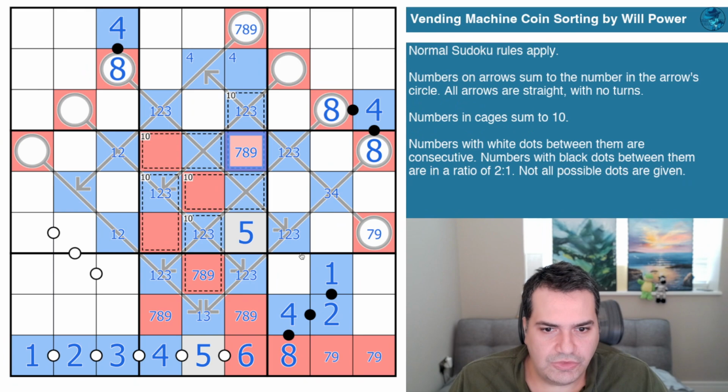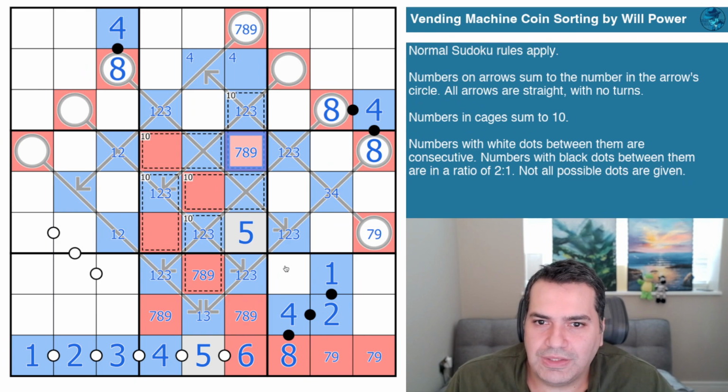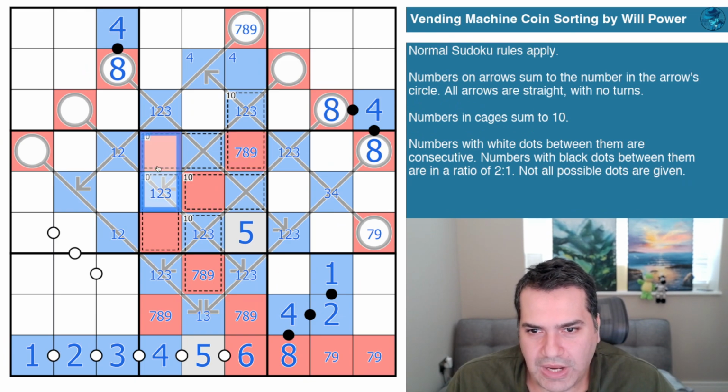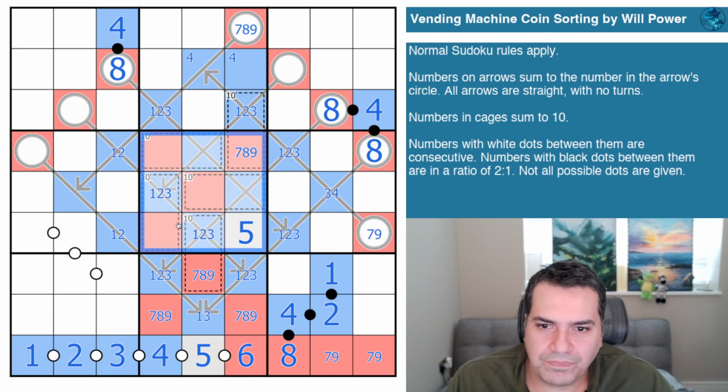For such an easy start, I'm getting stuck a lot. I'm really having to think hard about this one. Not a bad thing at all. It's, you know, almost something you expect from a willpower puzzle, but I still just haven't quite cracked what's going on in here. I think once I do, it will just become a much easier puzzle.